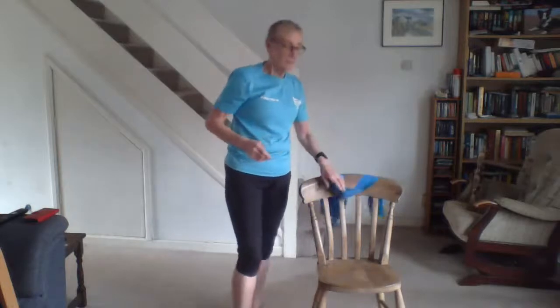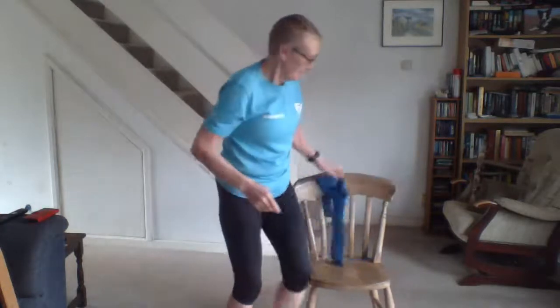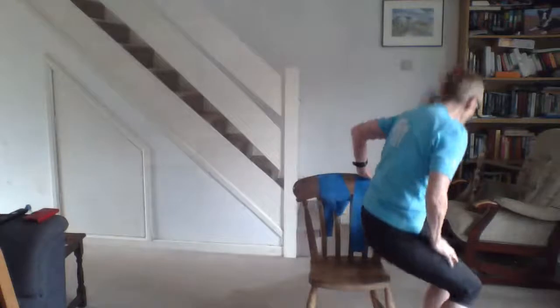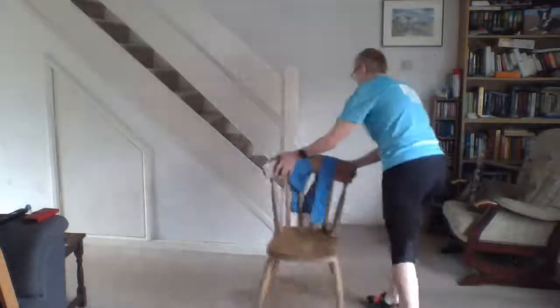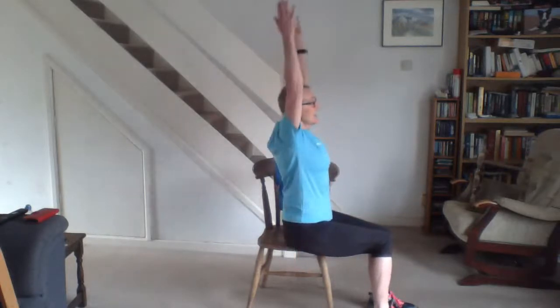Penultimate, we're going to do abs. So sitting sideways on the chair, sit so that you can comfortably sit with your feet flat on the floor, sitting up nice and straight. Just put your hands like this just to check that your back's nice and straight. And then you're going to put your hands forward, lean back slightly and round your shoulders.